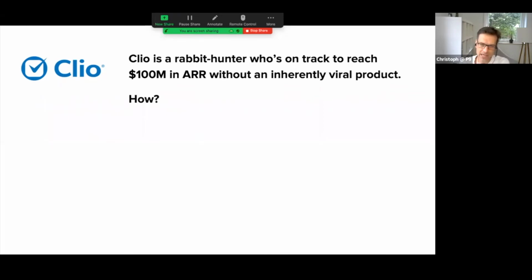At least they started with very small customers. Meanwhile they have also acquired some bigger law firms, but the majority of the customers are still solo lawyers or very small law firms. It's not an inherently viral product. And the ACV is in the rabbit ballpark, and nevertheless they are now on track to be at $100 million ARR in the near future.